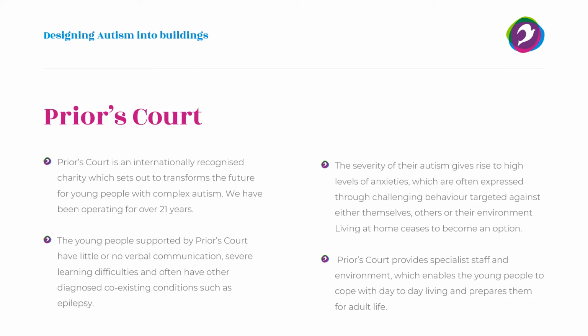So our young people will have a very high level of anxiety and a very high level of challenging behaviour. And challenging behaviour can take many forms, but they will either be aggressive towards themselves, to others, or indeed to the environment around them. And very often when this happens, living at home can no longer be an option for many of our young people.